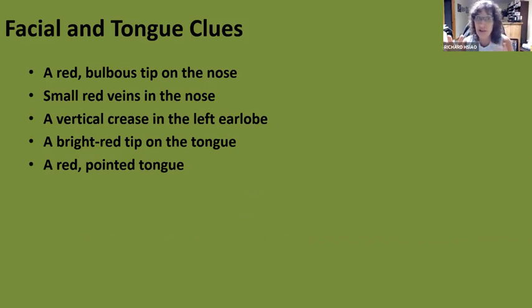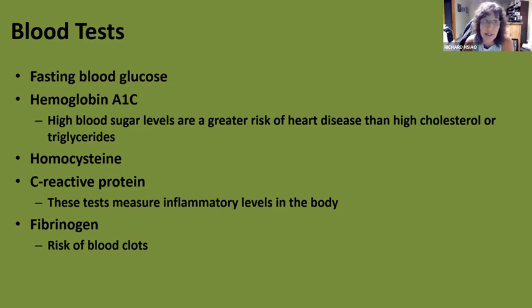There's also facial and tongue clues. If you've ever taken a facial analysis course, they're pretty interesting. I've taken several. You may notice that some people have a red bulbous tip on the nose or small red veins throughout their nose. Or many people, if you look at their left earlobe, will have a crease in it, or they'll have a bright red tip on their tongue or a very red pointed tongue. And in the facial and tongue classes, those are clues that maybe the cardiovascular system needs some attention.